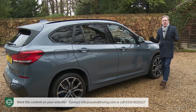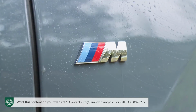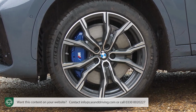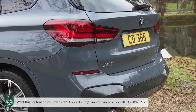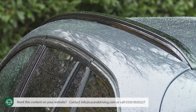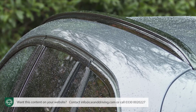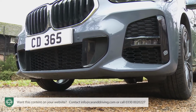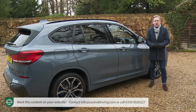That only leaves top M Sport trim, which is what we have here. Now, these variants recognisably stand out from the others thanks to their 18-inch M Light alloy double-spoke wheels, a dark shadow finish for the bumpers and high-gloss shadow line exterior trim that extends to the roof rails. There's also a standard M aerodynamic body style kit, which includes enlarged front air intakes and a body coloured finish for things like the underbody protection plate and the wheel arch trims.